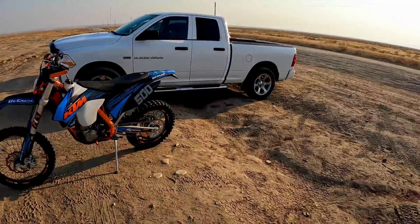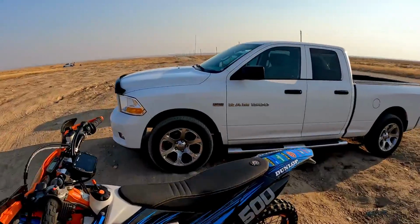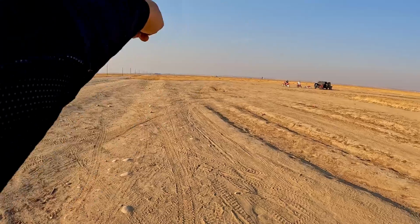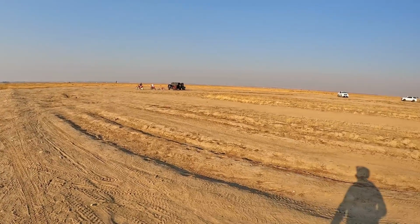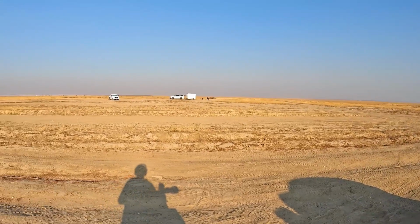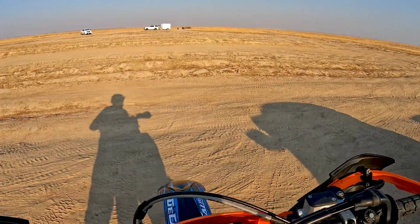I'm here with Tom out at the Pleasant Valley Road. This is Pleasant Valley Road. Boise is up there, the airport is up there, but this is Pleasant Valley Road off-highway vehicle area. It's basically just acres and acres of desert where it's legal to ride.